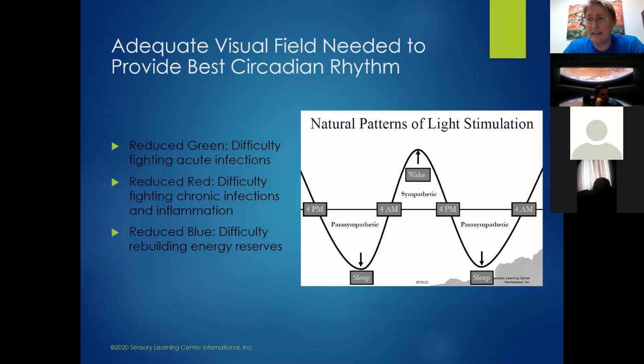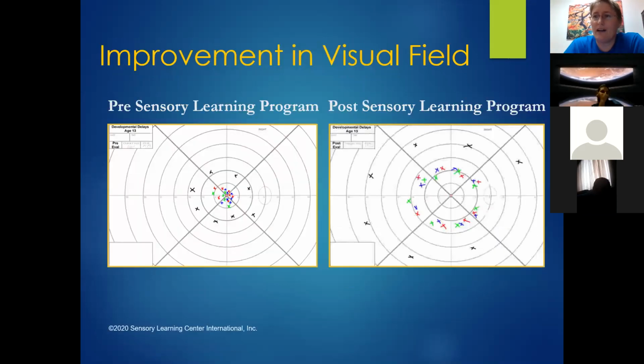So, and then we also need it to heal, to do all the other stuff that we do. For instance, green. If you're not perceiving enough green in your environment, you're going to have problems fighting acute infections. If you don't get enough red, you're going to have problems with chronic infections and inflammation. If you have problems with blue, you're not going to build enough energy reserves. So if you're running around with that tiny peripheral awareness, you're going to have problems.